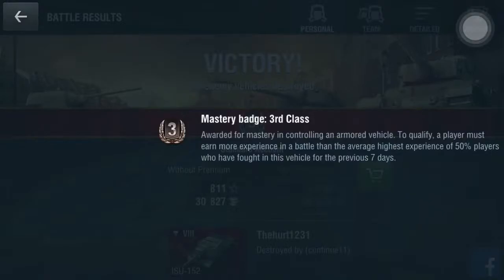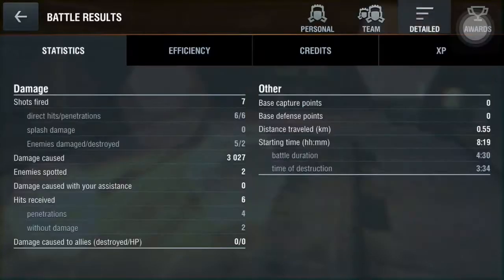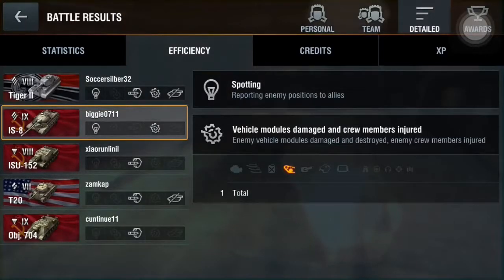So got Mastery Badge 3rd class. And I did 3,027 damage. I fired 7 shots. 6 of them were direct hits, penetrations, no splash damage. I spotted 2 enemies, surprisingly. I traveled 0.55 kilometers. Nothing really interesting there. I did a total of 1,098 damage to the King Tiger.